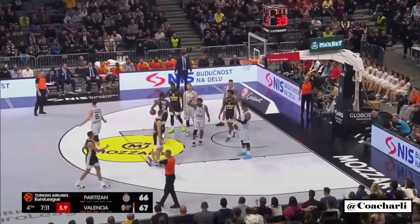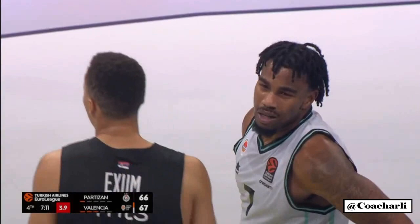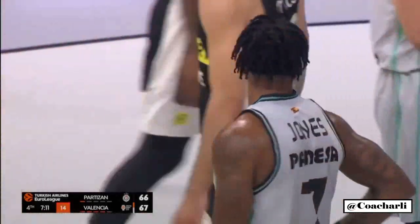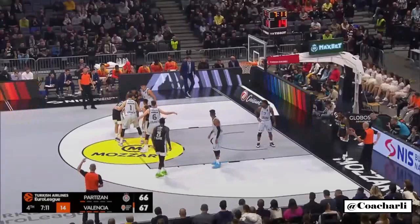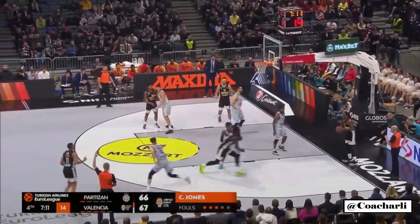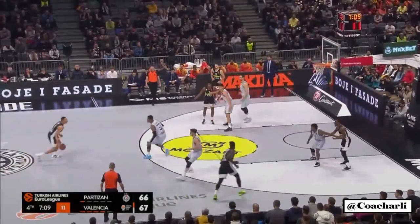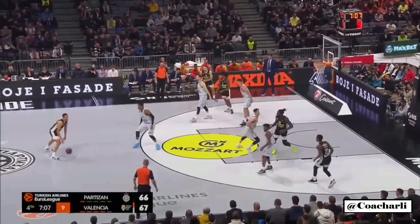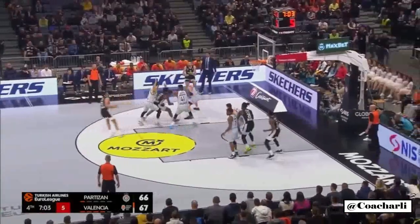Yeah, it's a tough matchup for Chris Jones. He's got to guard James Nunnally. Nunnally stands 201. Jones is 188. He's giving away 13 centimeters. That's a tough, tough matchup. You wonder, should Jones guard Exum? Right now, Rivero has got Exum on the switch.